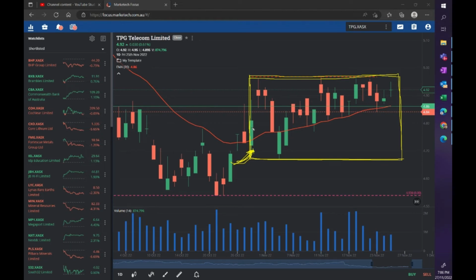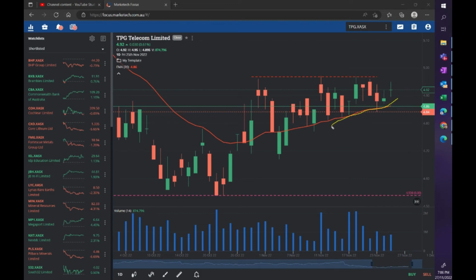It has been jumping up and down, up and down, above the 20 period moving average, closing above, and slowly and steadily it has been building up. You see, the low of each subsequent candle has been in an uptrend. Now this is a strong signal that there's a buyer interest which is taking a support in here, and we can see a trend line following here, and this trend line is acting as a support for this stock.